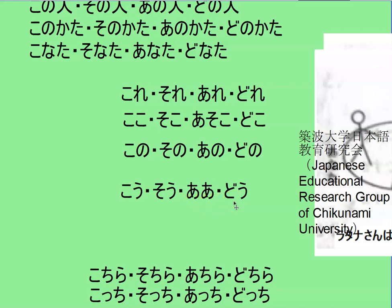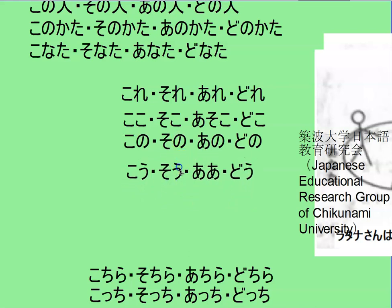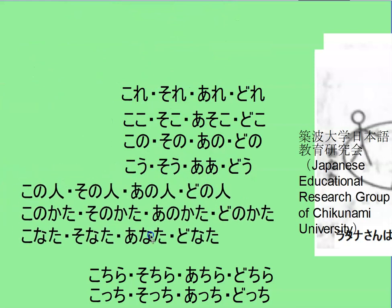Do desu ka? How is that? Do shimashita ka? Do shitan desu ka? That's all the same do, okay? So it's more like an adverbial form. Let me move these up a little bit. And then I've got one I just left all together so you can see they're all together.